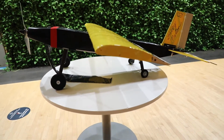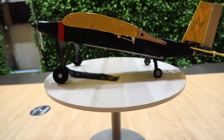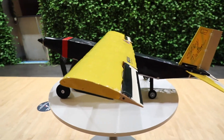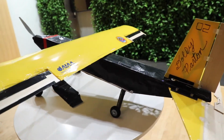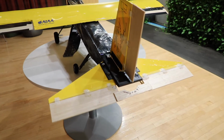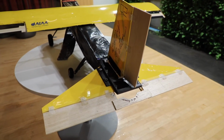So go to the wing. We have a chord length of about 12 inches, wingspan of 60 inches. And show the ailerons rotating. Move to the back of the aircraft now. So here's our tail. Same as listed in the report. All the dimensions are the same.